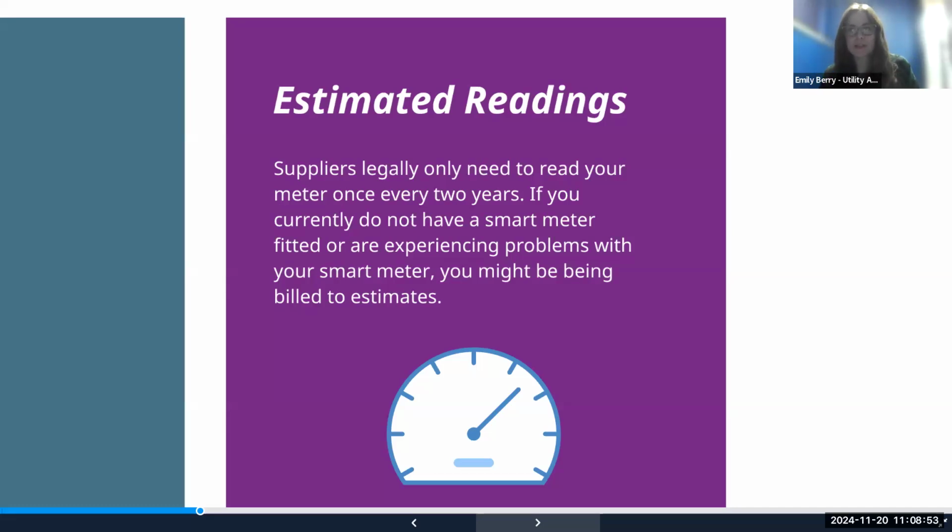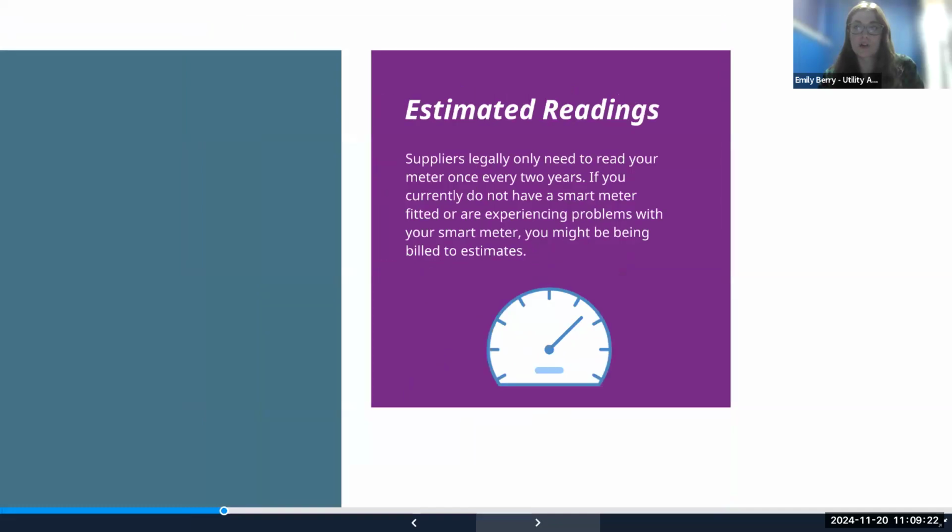Usually I recommend to organisations, if you can, to take a picture that's date stamped, just in case you need to use that at a later stage for evidence when you're sending these readings to suppliers. If they find that you are paying estimates and they are more than what you're actually paying, they will then reconcile your bill. So I would recommend, wherever possible, just checking on your invoices. Does it say estimated? Does it say actual? Or does it say C for customer reading? And that's a quick and easy way to see if you're being charged too much.